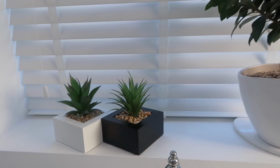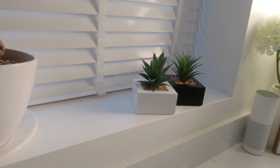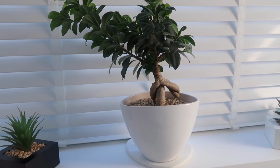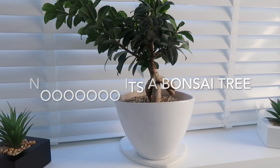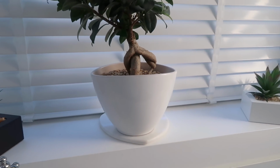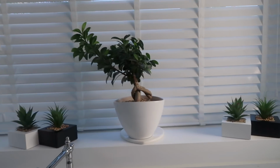These little plants, I get asked so many questions over these too. They're just plants from Dunelm, and I think they were £5.99 each, and they're just very tropical. They're imitation, they're not real, but they look nice and they do the job for what I wanted. I think it's a bamboo tree. It's from Next, and I think it was £12.99 or £16.99, and it came in the vase. I just put it on that piece of marble, which was from Dunelm, so it doesn't mark the windowsill. And yeah, that's the window ledge.